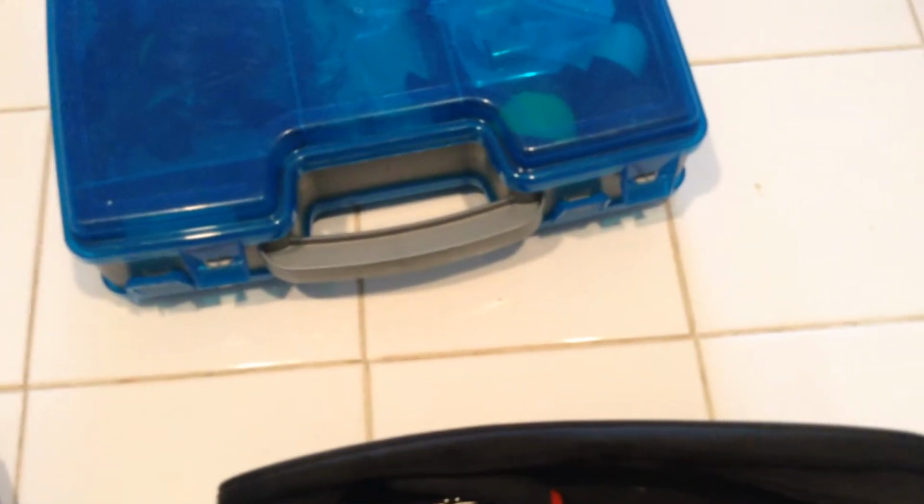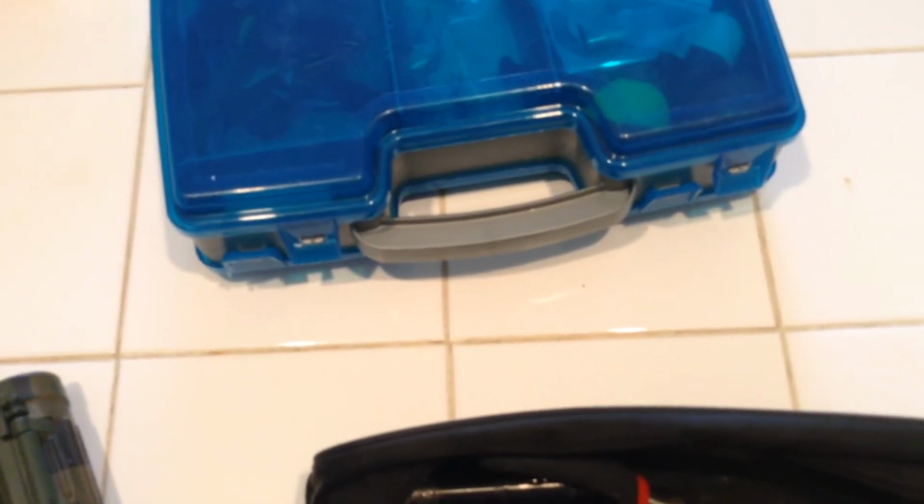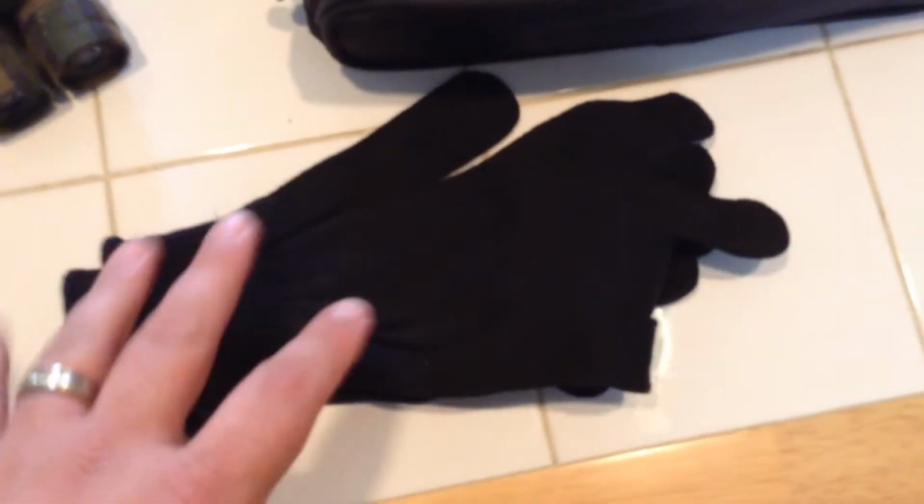Like I said, that's pretty extreme, but it never hurts to have this kind of stuff with you. I always carry a decent pair of gloves. I actually just bought these. They're not waterproof, but they do keep you warm.